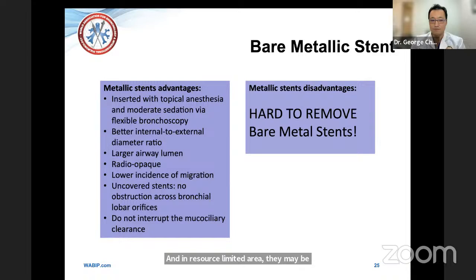Better internal to external diameter ratio. So what does that mean? Well, the stent's wall to the actual stent's diameter is very favorable because these stents have a very thin wall, has larger airway lumen, and you can actually see it on chest x-ray because they're radio opaque. It has lower incidence of granulation because through these bare metallic stent struts, you have ingrowth of material, and you could potentially anchor these stents. These ingrowth materials could be granulation or tumor.